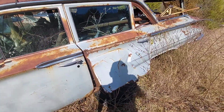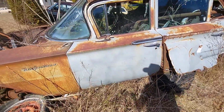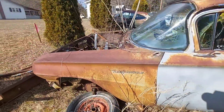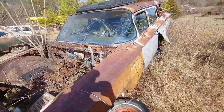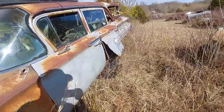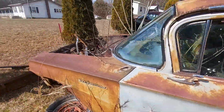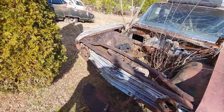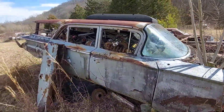We'll do a video on getting it picked up, because I told him I was going to come help him get this thing out of here, and it should be interesting. A lot of people probably say, why? I'm going to walk this way because there's a lot of briars, and I got stuck pretty good last time. But there's still a lot of good parts on this.